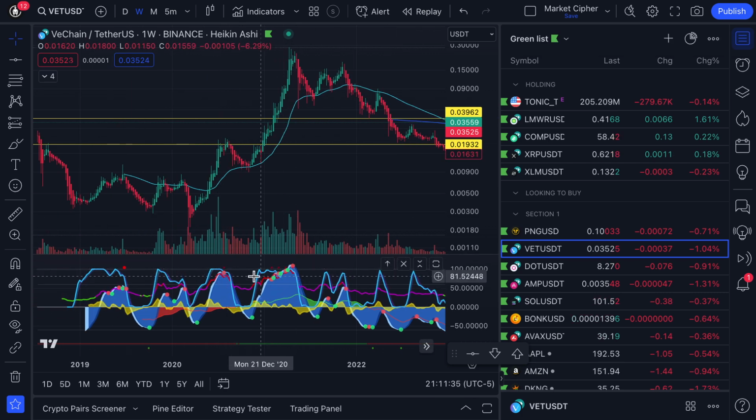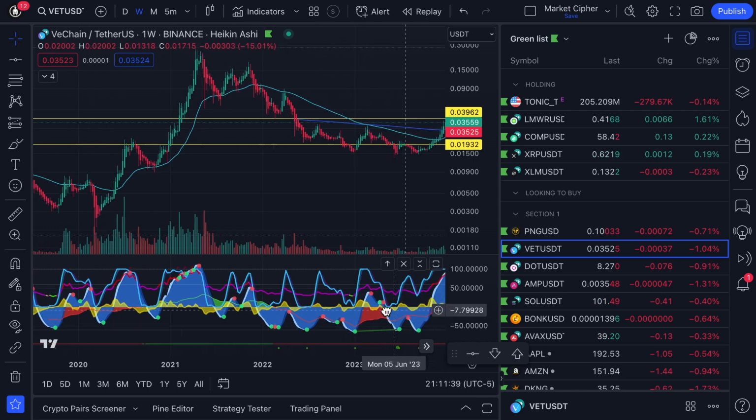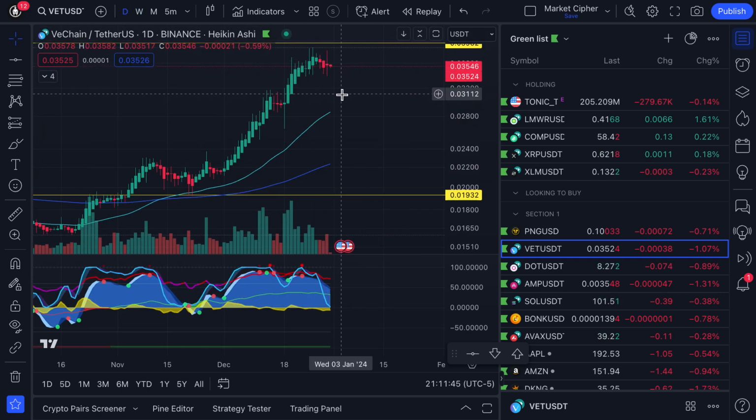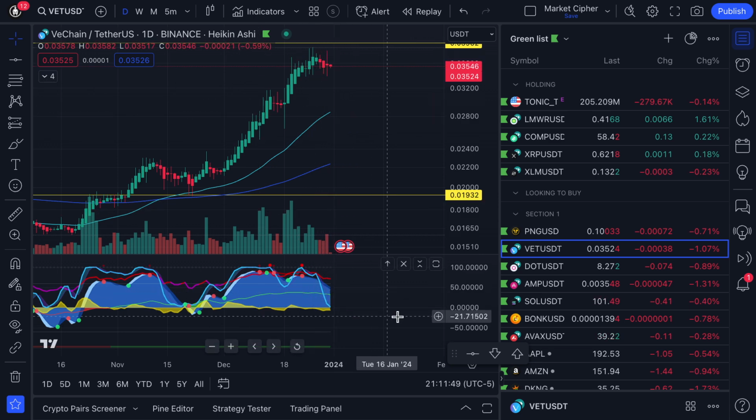Sell up here, buy down here. Buy, and get ready to sell up here. No red dot. You can kind of anticipate it, though, and see you're pulling back on the daily here again. This thing could continue to run. It could continue to just absolutely blast off.